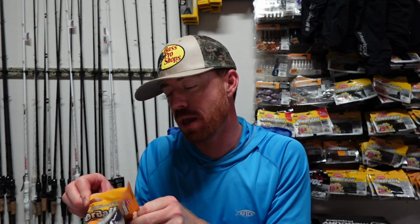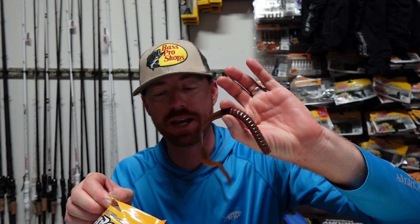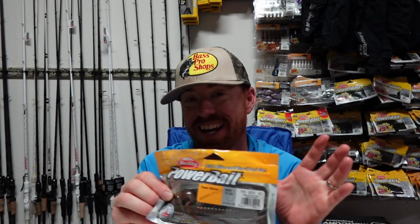And then one little thing, I've talked about this a little bit before on some of my other social platforms, maybe on YouTube one time, but this is the motor oil red flake. And this thing, guys, if you night fish, if you can get your hands on some of these, if you use a black light, this worm glows in the dark. It sounds crazy, but it glows in the dark, and you can see it with your black light. It doesn't glow in the dark if you don't have a black light, but if you have a black light, it shows up like it's literally on fire.